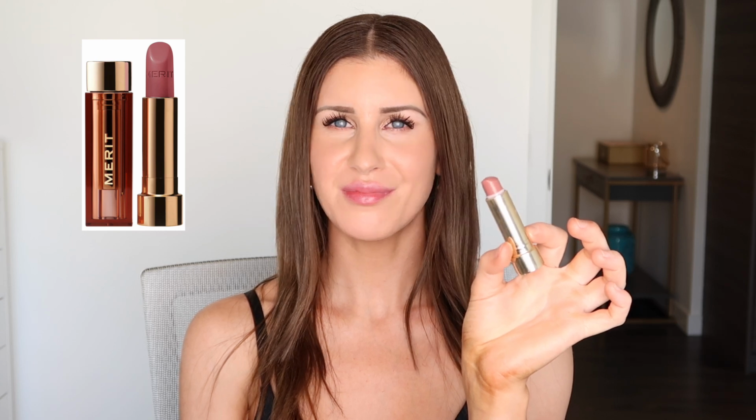And some new releases that I did pick up. Actually, Merit Beauty did send this one to me, so I do want to make that clear. This was the one product. I purchased everything else myself. This was the one product that was sent to me. But this is probably my favorite lipstick release of the year so far. Look how much I've used of that lipstick, and I have had it for maybe 3 or 4 months.